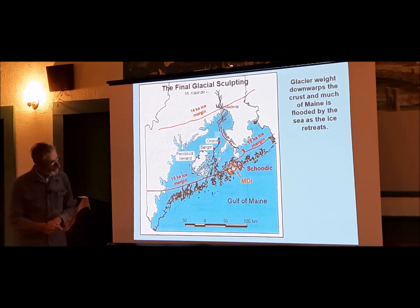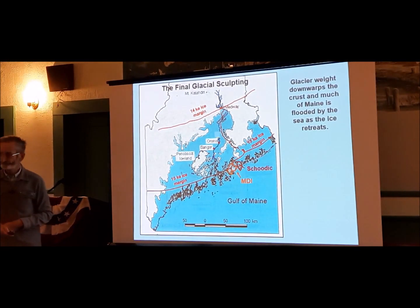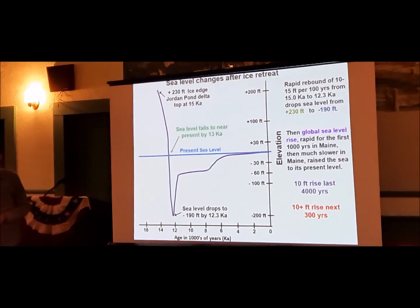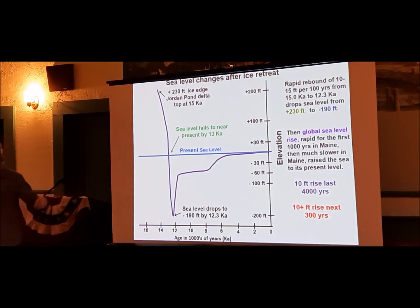And the ice was just north of this area at 15,000 years ago. We got good dates on that. Here's a sea level curve. Okay. Over here is elevation, present sea level, going up 200 feet, going down 200 feet. Here is time, present, going back to 16,000 here, 15, 14.